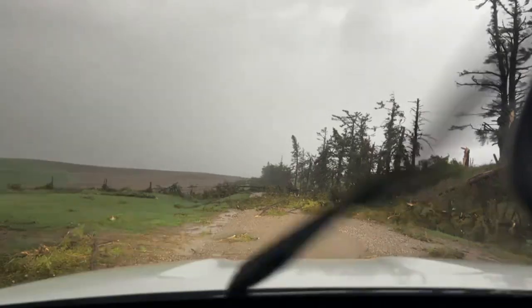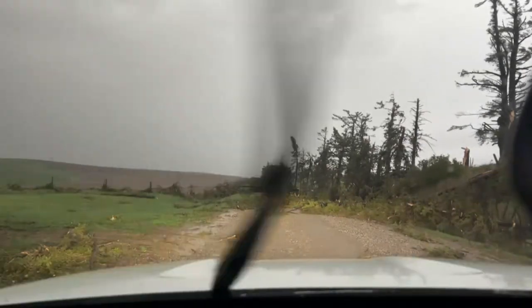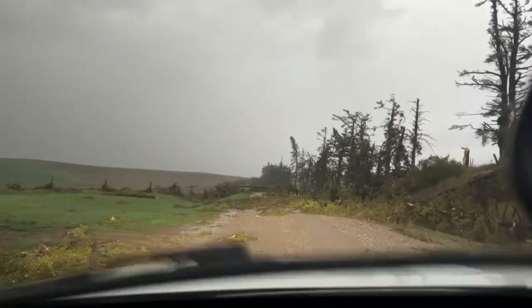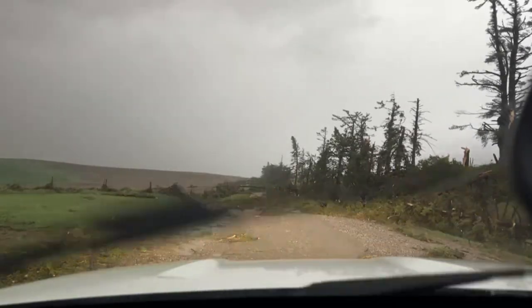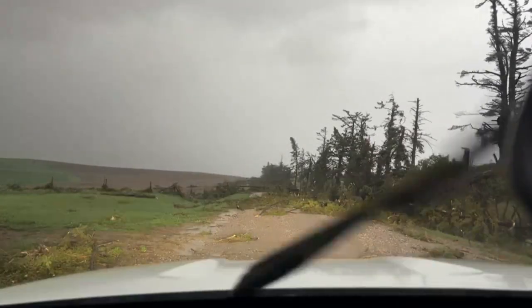So it looks like Keith is on Highway 59 and 141, and they meet over near Buck Grove. So he is away from the tornado. That's where his current location is right now.